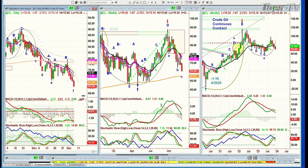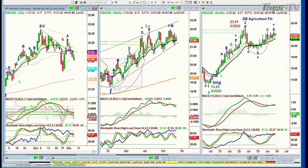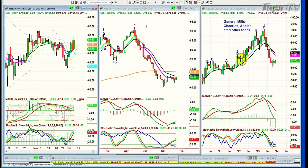The DBA is the DBA Agricultural Fund. So I had been talking about this for a little while, saying there are signs of deflation. As long as you've got the grains holding really well, you can't expect deflation. But the DBA, the agricultural fund, is saying there is some weakness in the grains, and that should be translated into stocks like GIS, which is having a nice session here.